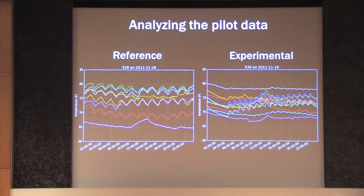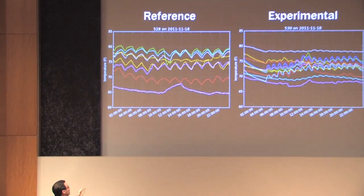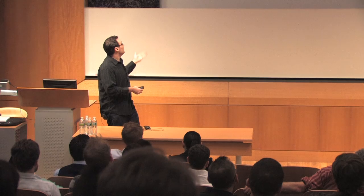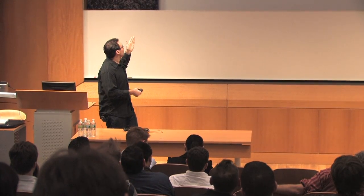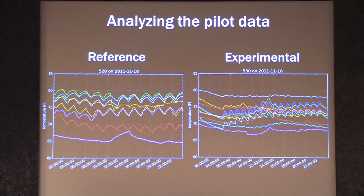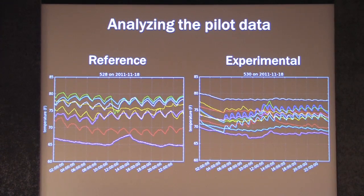So what you can see here is the temperature for all of the rooms throughout the building over a 24-hour day. You can see for the reference building on the left, you have more of the overheating and you have more of the variations of the temperature. On the right, what we showed our system was able to do was to help stop the overheating for some of these apartments and to help smooth out some of the temperature variations.